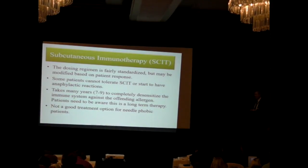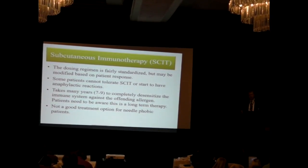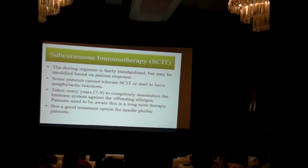And again, it can take up to 9 years to completely desensitize people. So whenever you're doing really any kind of immunotherapy with patients, they need to understand this is a long-term therapy. Although clinically you can see improvement sometimes within weeks of them starting immunotherapy, to get to the point where they don't need the injections anymore, and we'll talk a little bit about other types of immunotherapy in a minute, they just need to know that they're in for several years of treatment. But this isn't a very good option for people that hate needles, because it's a lot of needles quite often.